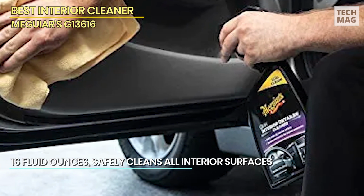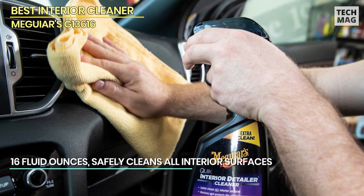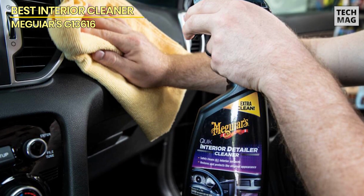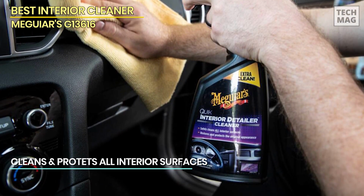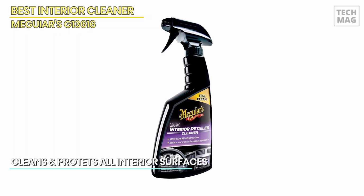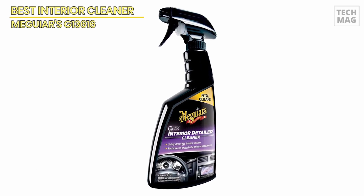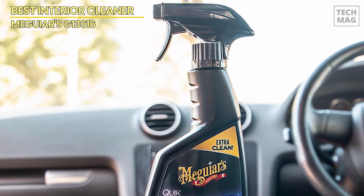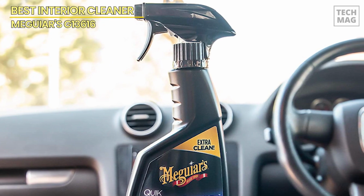Its advanced formula not only removes dust, dirt, and grime, but also leaves a fresh, clean scent that enhances your driving experience. The non-greasy formula ensures that surfaces remain clean and dry to the touch, preventing any slippery or oily residue. And our testers love how it restores the natural look and feel of the interior without adding shine, making it ideal for those who prefer a more factory-fresh appearance.